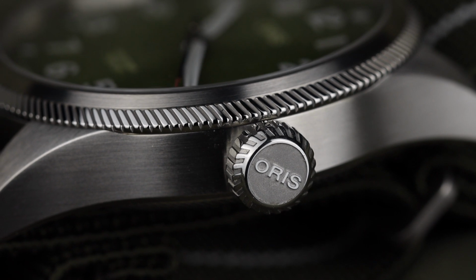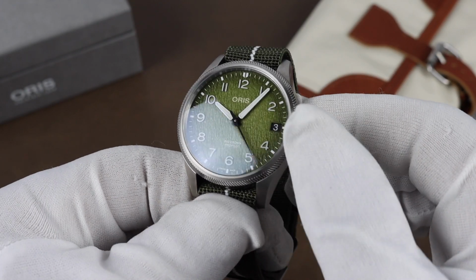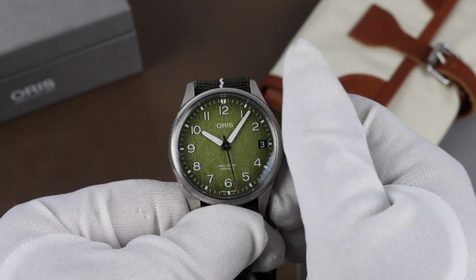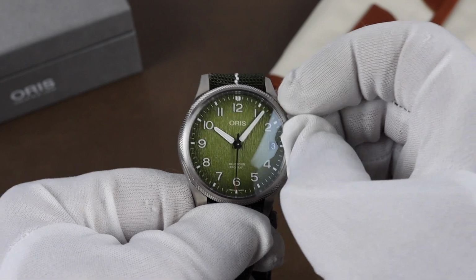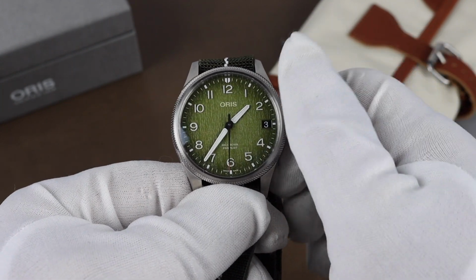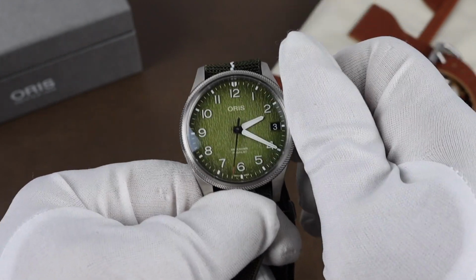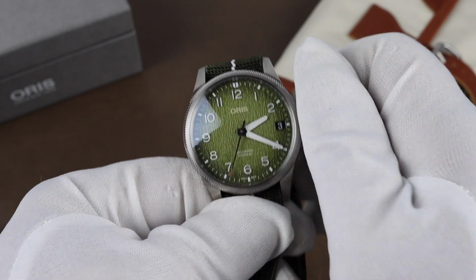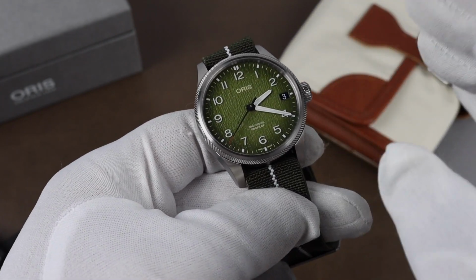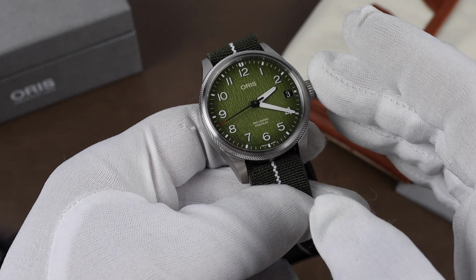The crown, for lack of a better word, is big. This thing's not called the Big Crown for no reason, and you won't have any problems unscrewing the crown, setting your time, and screwing it back in. I love when the threads are really well machined on a watch, especially when you're screwing it back in. This just finds the threads right away. It feels smooth and solid at the same time.